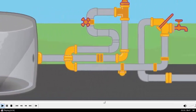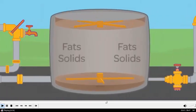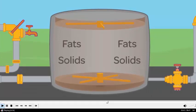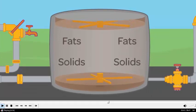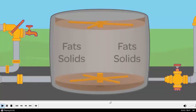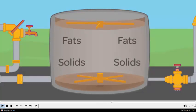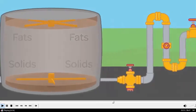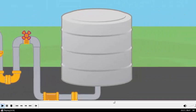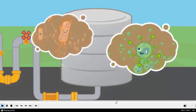Stage 2 is sedimentation to remove sludge, which is made up of solids like poo and toilet paper. The sewage is allowed to settle, causing the fats to float to the top and the solids to sink to the bottom. Scraper blades scrape across the top and bottom of the tank to remove the sludge. The sludge is then moved into a digester where bugs eat all the yucky things out.